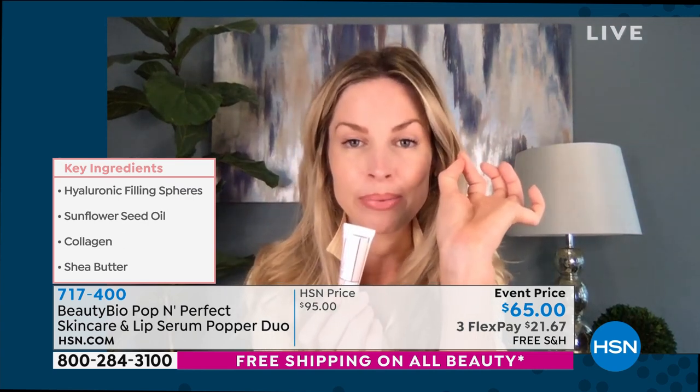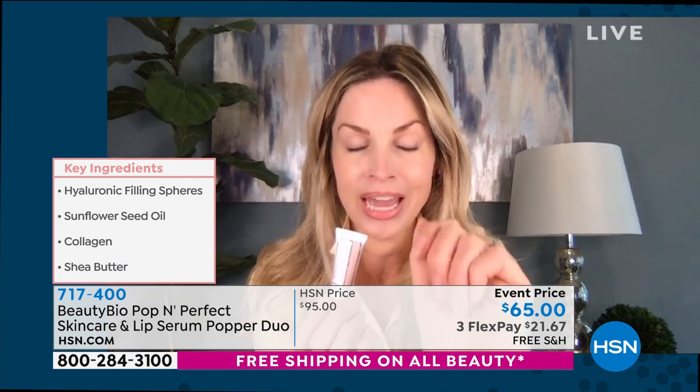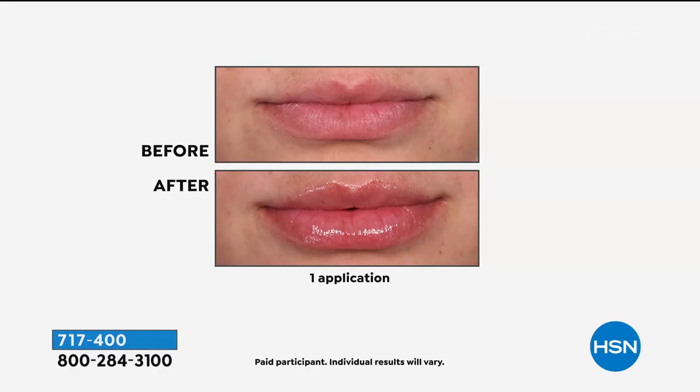50% fuller lips after one application. You can wear it on its own. You can wear it underneath or over lipstick. It honestly wears like a gorgeous lip gloss. This is nothing else but the pout on.